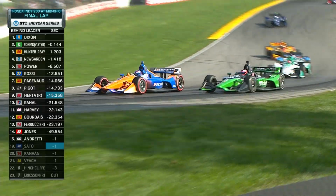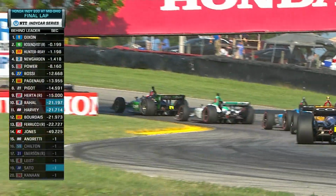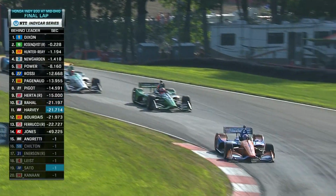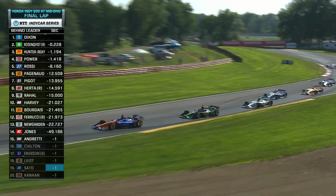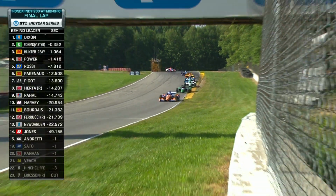He'll look around the inside, now try to swing to the outside. The teammates are side by side. One going for win number 46, the other for number 1 in IndyCar. Dixon is still in front. I think Dixon has it. He's out of tires, but I don't think he can handle it.